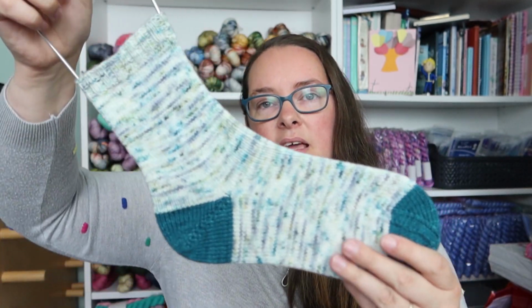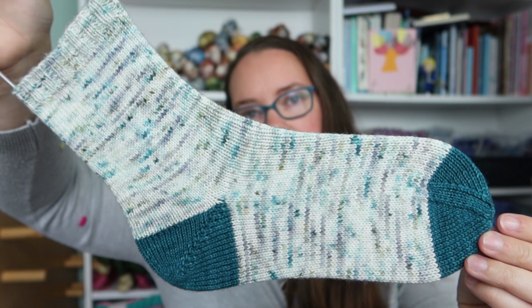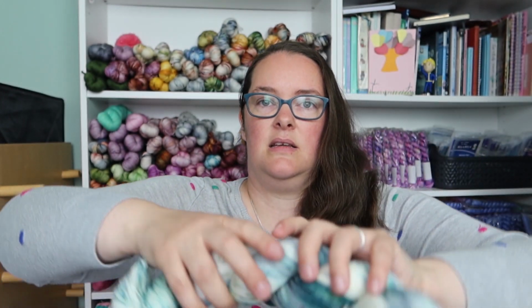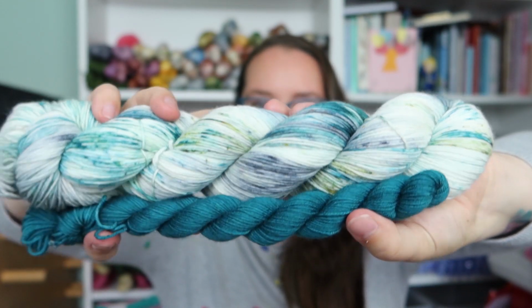Then we have Legolas. Here he is, all knit up. Again, one of my favourite colours in the collection. I really like how this one works. And here he is, if I can find him. That's the two of those together. So the 100-gram skein and the mini together.